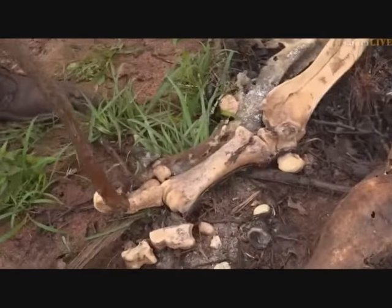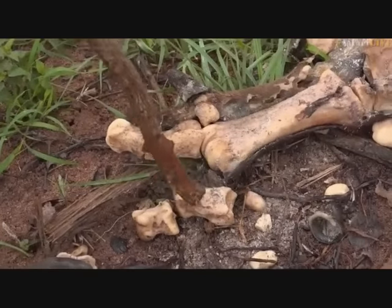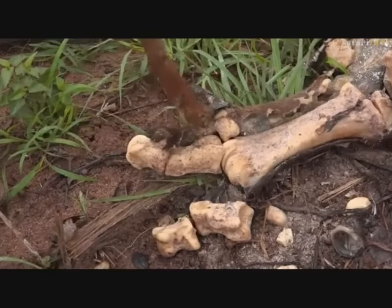And then here are the toes. There they are there. I think that's probably, those are the phalanges of the second toe. Those are the phalanges of probably the third toe.